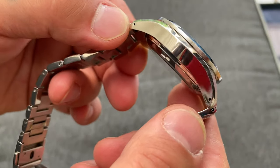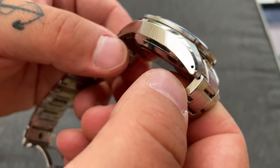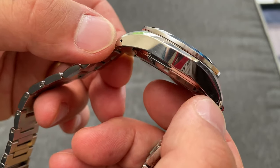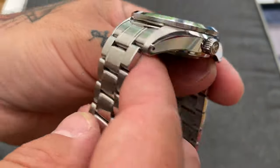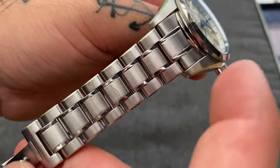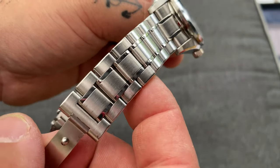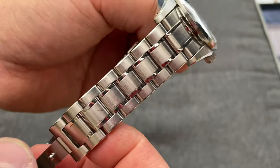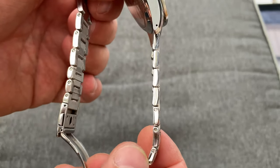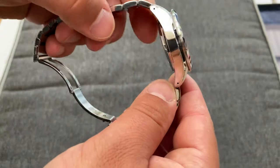Beautifully polished sides, brushed on the top. We have a really easy way to remove the bracelet, spring bars, lugs right in there. Bracelet looking good. We have brushed parts, and then we have polished details in the middle, and in the middle of the middle it's brushed again. Screwed links, as you would expect at this price point.